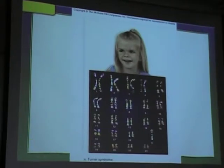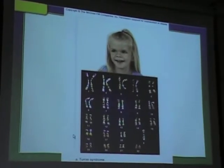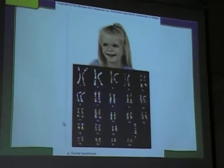Okay, what's wrong with this girl? She's got something called Turner syndrome. There's only one X. Now remember, XX is female. She didn't get a chromosome from her dad. XY is male.